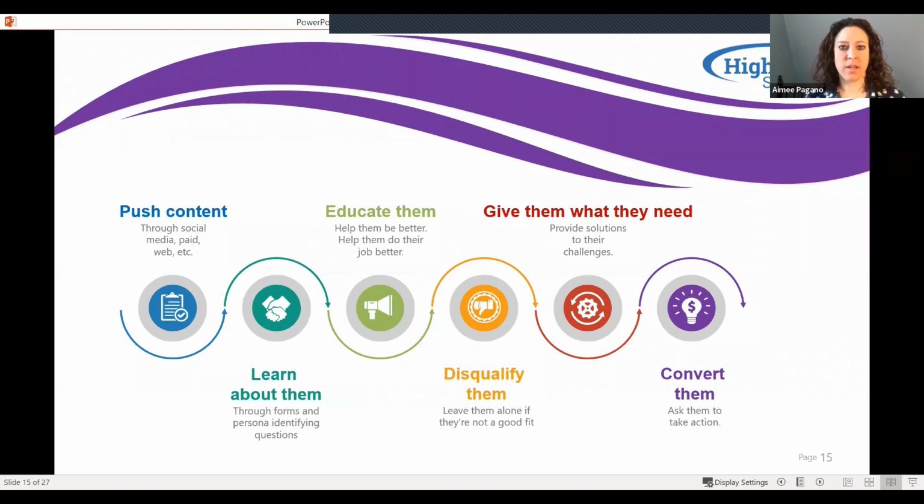It seems harsh, but why waste the resources on those that aren't interested or not a good fit, when you can reallocate those resources to those who are more your core? So you start disqualifying at this place right here. Once you've disqualified, you're at the point of looking back at everything. You've learned about them, so you know who they are. You have gained their trust by giving them education. You've disqualified them in some cases, so you've funneled them out.